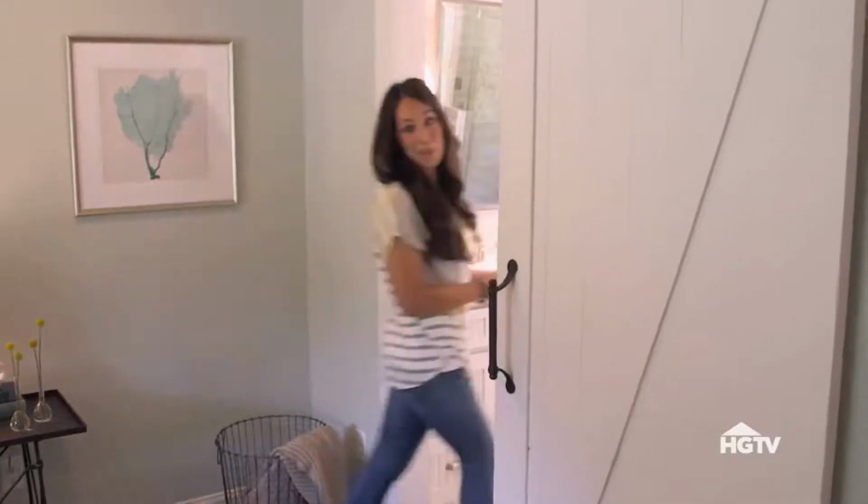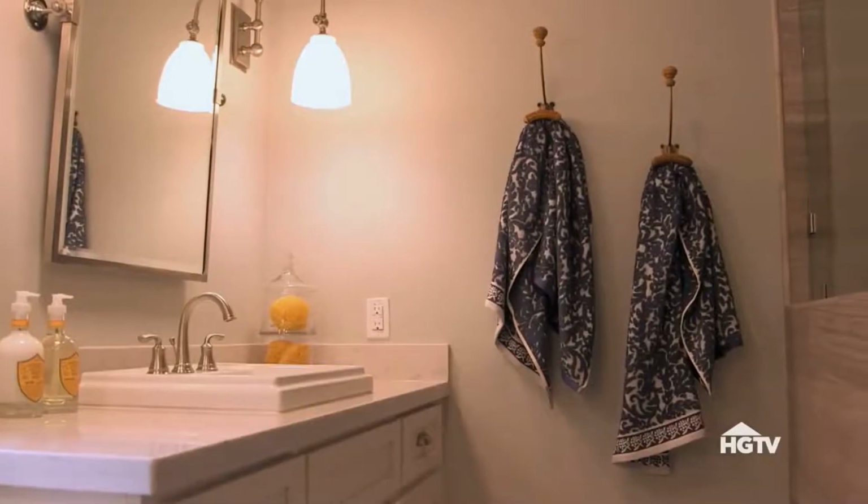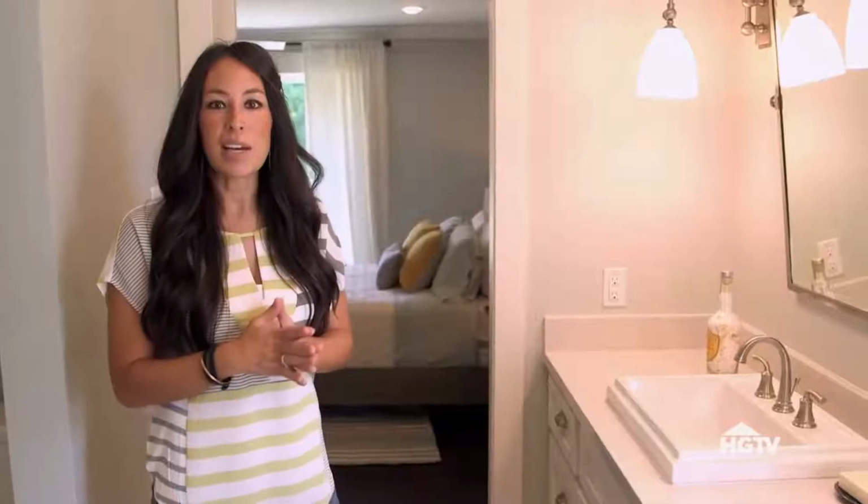Let's check out the master bathroom. I really like this bathroom because it's not overbearing. There's a lot of texture going on and a lot of dimension, but it's not too much.